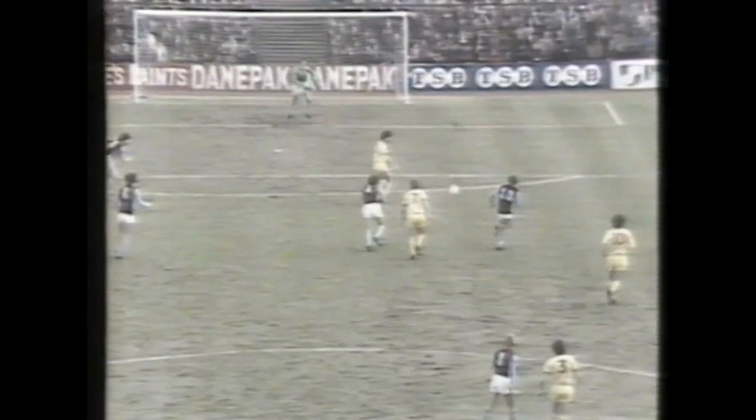Unbelievable. Grobbelaar, one ball, straight up the park. Rush fights for it. It drops back. Dalglish, an early first time ball, and away goes Rush. And the slotted shot has Rimmer beaten. 1-0.